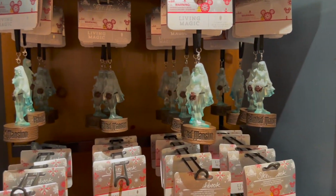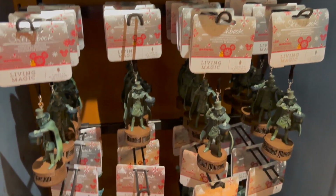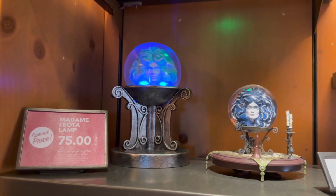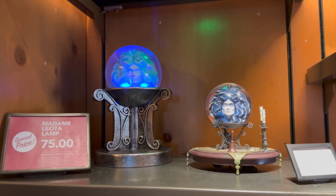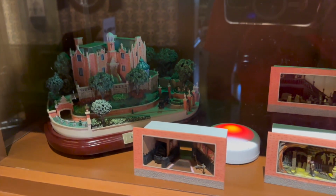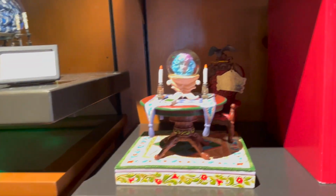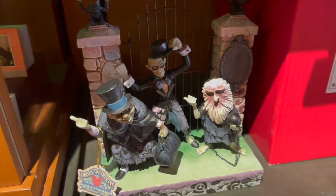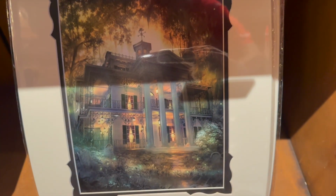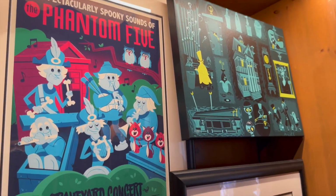Some Haunted Mansion Christmas ornaments. We've got a lot of new figurines and stuff for Haunted Mansion, which are really awesome. Madame Leota head that glows. Haunted Mansion figurine. Hitchhiking Ghost. It's Jim Shore. There's Disneyland's Haunted Mansion. You got the art for Haunted Mansion as well.